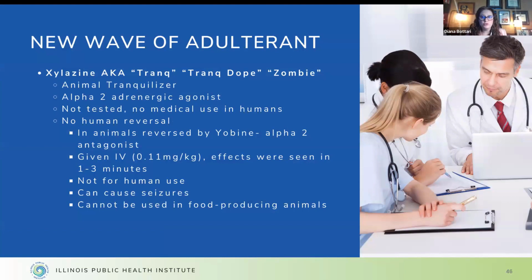It is an animal tranquilizer that is not meant for humans and has never been tested on humans, right? It works much like clonidine, so it's an alpha-2 agonist. There's no human reversal. There is an animal reversal, which is an alpha-2 antagonist, but this has never been tried in humans, so you really can't use it. And it can cause seizures.